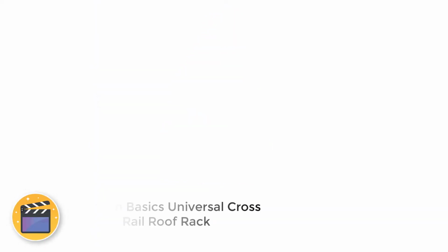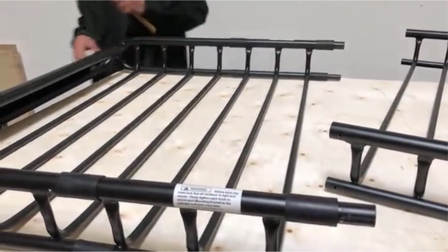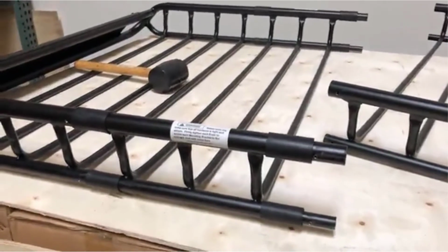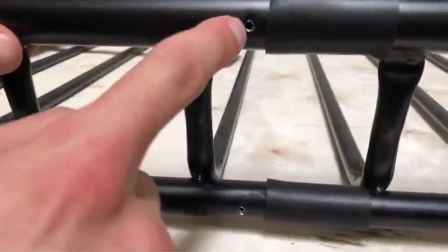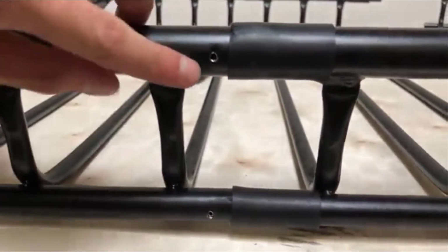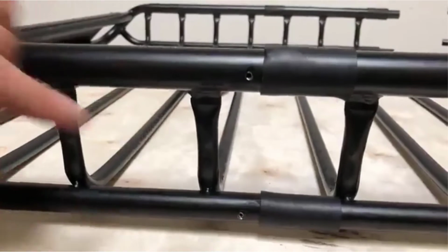Number 4. Amazon Basics Universal Crossrail Roof Rack. If you just need roof rack crossbars to clamp onto your existing roof rails, you can't get much simpler or more basic than Amazon's in-house brand. At literally 1/10 the price of a premium Yakima or THULE crossbar, Amazon's pair is a bit of a DIY affair, requiring you to assemble just about everything, but that's part of keeping the cost down.